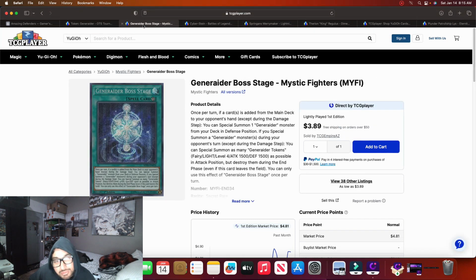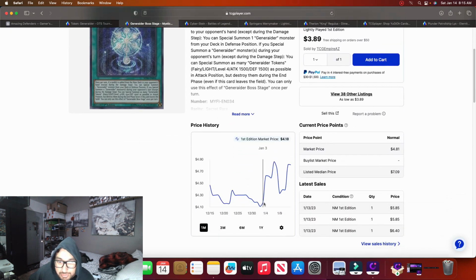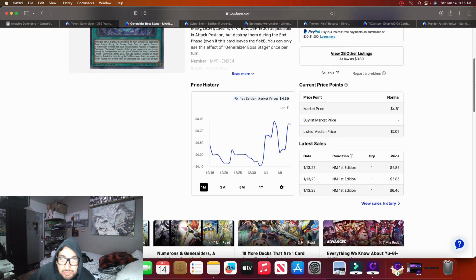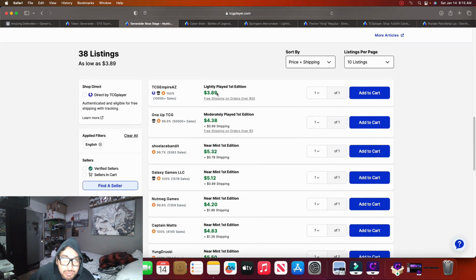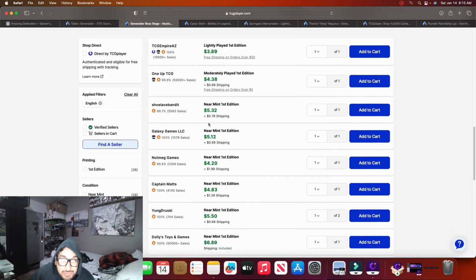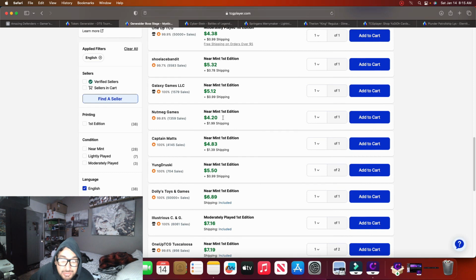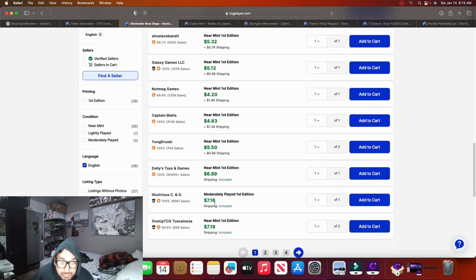So the next card is also a Gene Raider card. These were sitting around like $3 early December or early January. Oh, $4 actually. They're sitting like $4. And right now it looks like they're starting to head up to the $5. Basically with shipping, $5. $6 with shipping, that's $2 shipping plus $4, so that's $6. $6, $6.50, and going up to $7 as well.